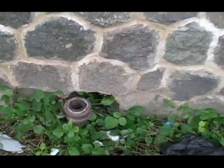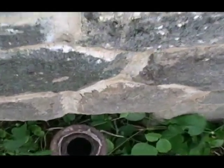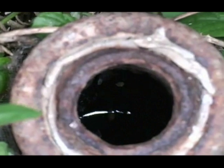That hole is not supposed to have any water in it. That should have already drained into the septic tank. And the fact that it has mosquitoes in it tells you that it is stagnant. It's been there for a while. That's why you have mosquitoes breeding inside of it.